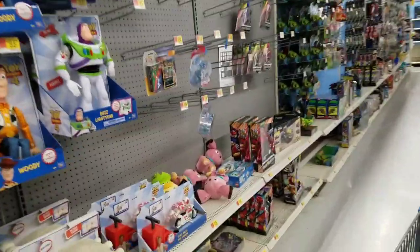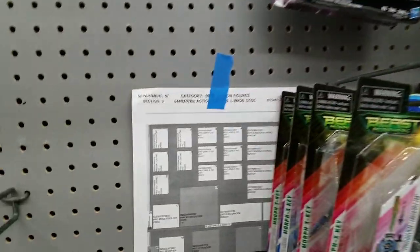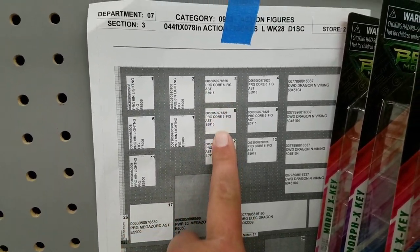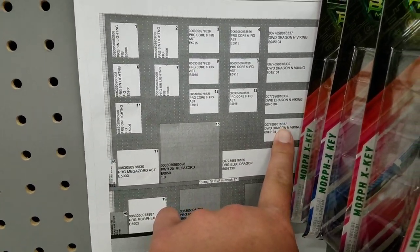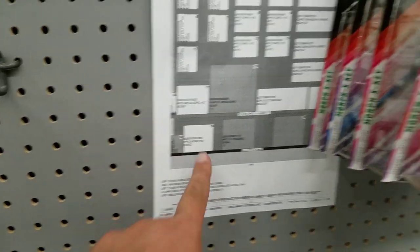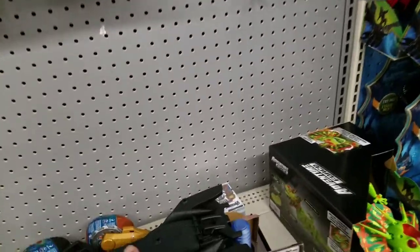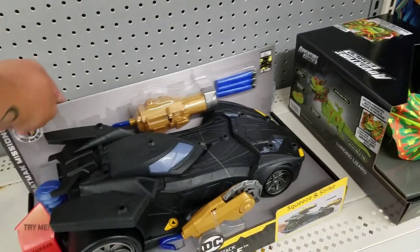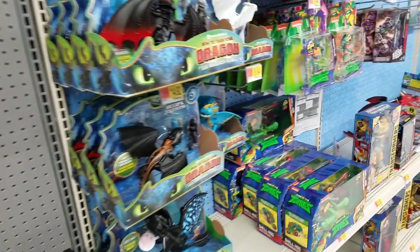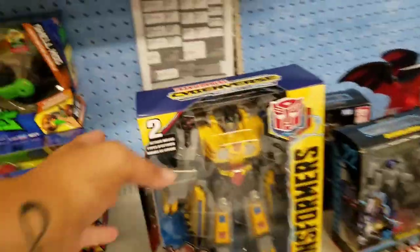Alright, let's see. What else is in here? And you gotta check out these things too. These will kind of tell you where everything is. Power Rangers, Vikings, looks like. Morphers. So. Ooh. They're really going all out with that DC line. Sure. This is new.